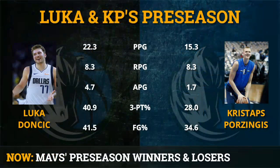Luka, 22 points per game, 8 boards, 5 assists, 41% from 3, and 42% from the field. Something else that Luka's been doing really well is shooting from the free throw line. He's getting to the line and he's making his shots. We all know that was a struggle for him a little bit last year. It's going to come around. It's looking better so far in the preseason.